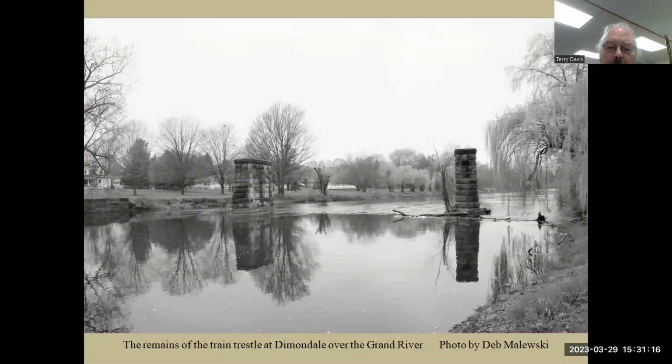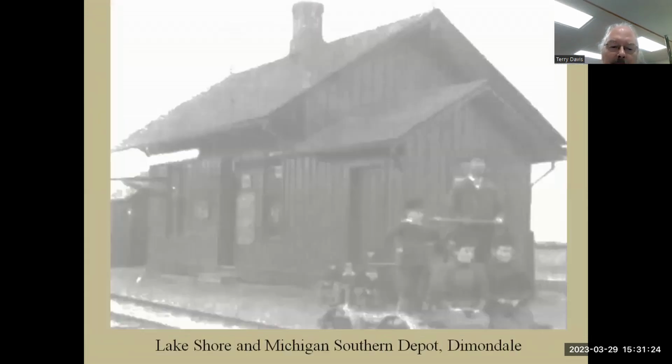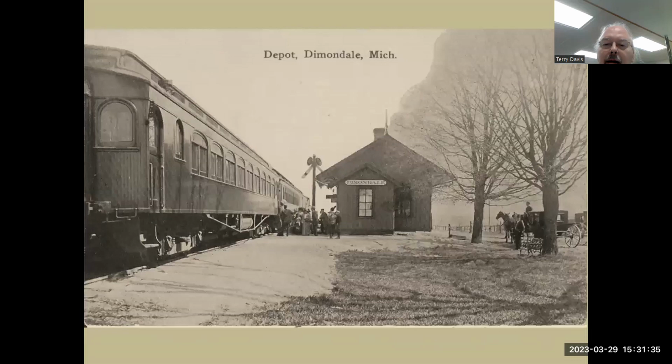Continuing north, we come to the remains of the train trestle at Diamonddale over the Grand River. This was taken about 5 years ago. And there's the depot that was for the Lakeshore Michigan Southern in Diamonddale. Another shot of the depot. You notice the semaphore. Also notice there is not really a platform or anything there.